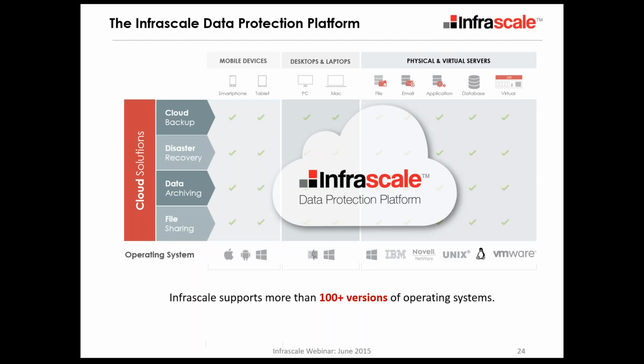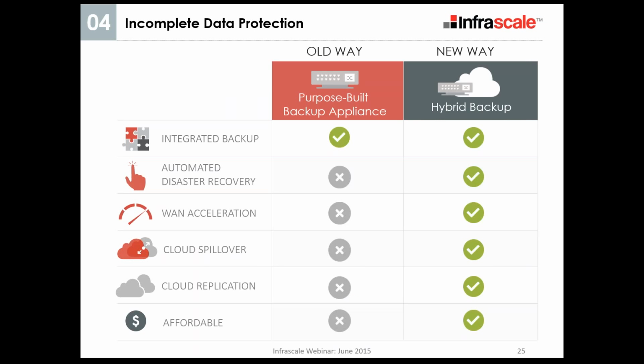We call this the dartboard because with any of those form factors, if you want to do cloud backup, disaster recovery, or data archiving, or file sharing, you can throw a dart at this diagram, and wherever it lands, we support it. And we don't just support the big operating systems, right? Yes, we support VMware and Windows, but we support all the major variants of Linux and Unix, even some more esoteric operating systems like Novell NetWare. Down into user land, we support Windows for desktops and laptops, as well as Mac OS X, and then even iPhone and Android.